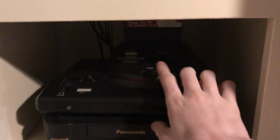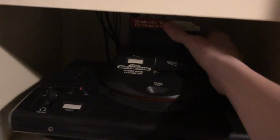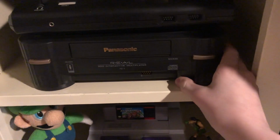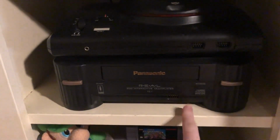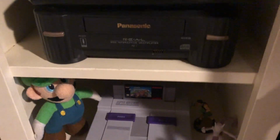So, Sega Genesis, of course you've got the Power Base Converter. Wonder Boy 3, it's a little bit torn, but it doesn't really matter. Panasonic 3DO, this thing is garbage. I don't have any games for it, but I got it at a garage sale for $10. And it's a Panasonic 3DO. You can't pass that up.